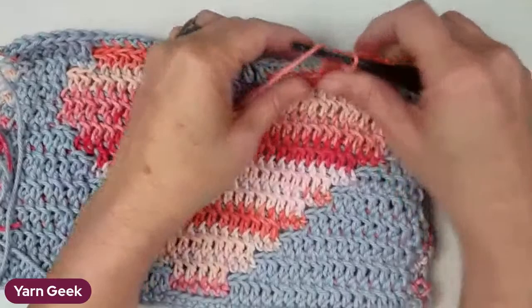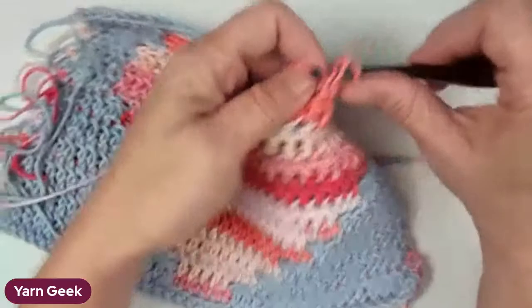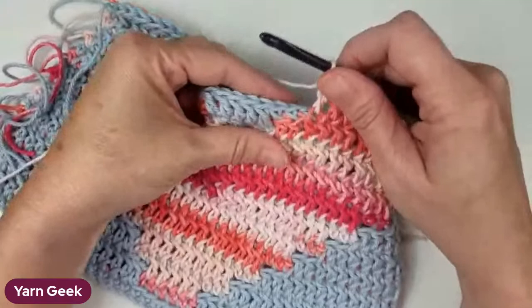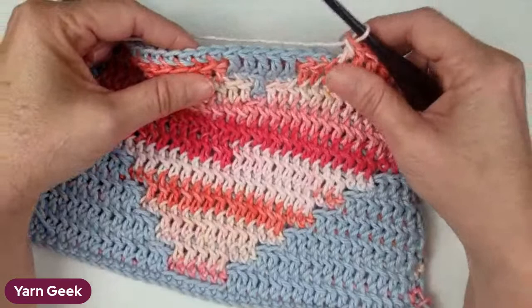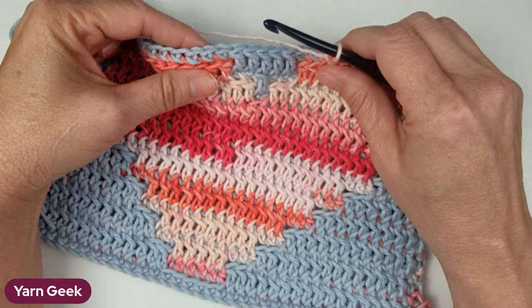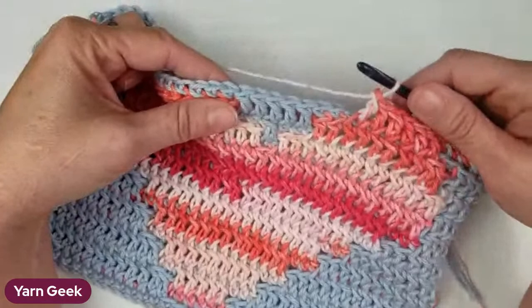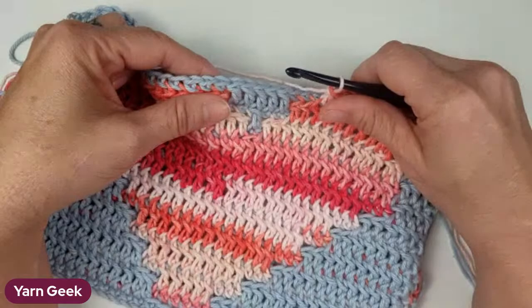Let's see, 1, 2, 3, 4, 5, 6. And then there are 10 single crochets. So, wait a minute, is it 10 single crochets or 9 single crochets? 6 double crochets. No, wait a minute. 6 single crochets. 8 double crochets. 6 double crochets. 9 single crochets. Okay, that's what I thought.